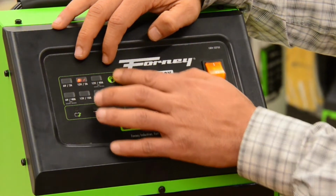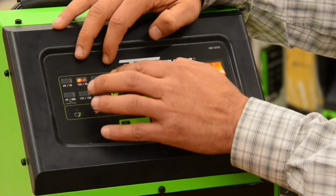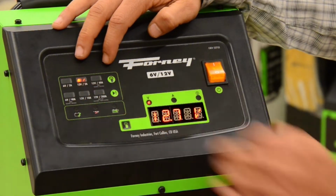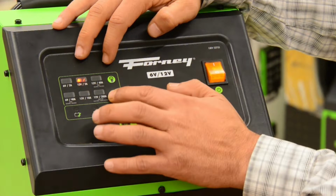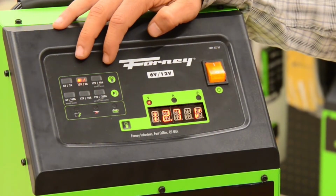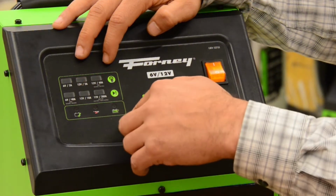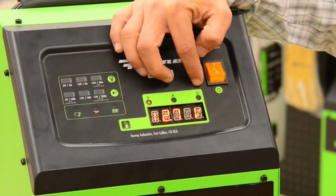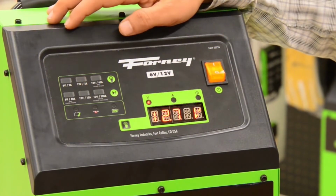There are a couple key features of these push buttons. Top button right here shows your selection of what type of battery and the amperage that I want to do. This button, the play button, is actually the button where we start to charge the battery. And last, this is your button that scrolls through the voltage, the amperage, and the information that's going on with your battery.